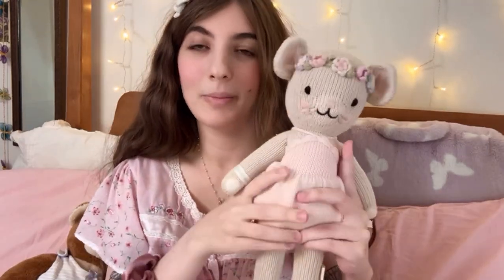So cute. I dressed her like this for Easter, and I'm keeping her in it because I think it looks really cute. So she's number 1. I think I've named her Butterscotch, but I'm not 100% sure if it's gonna stick yet, but that is her name for now. And then Emma, my Cuddle and Kind mouse.